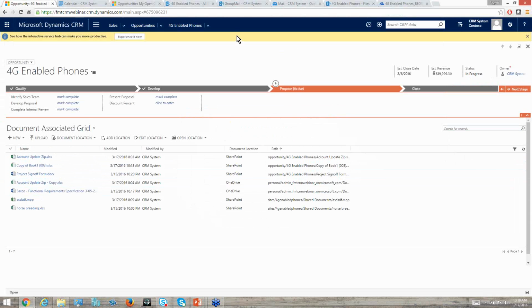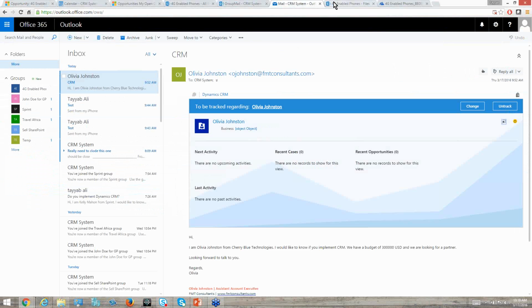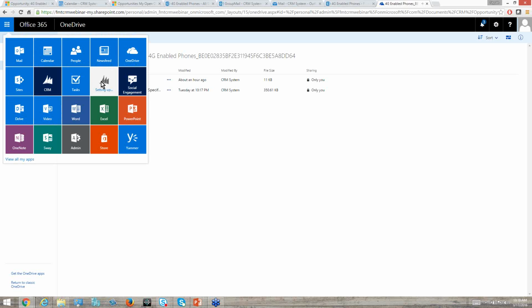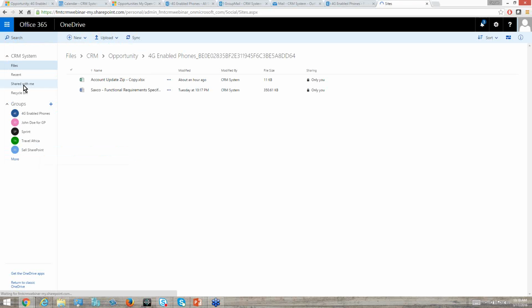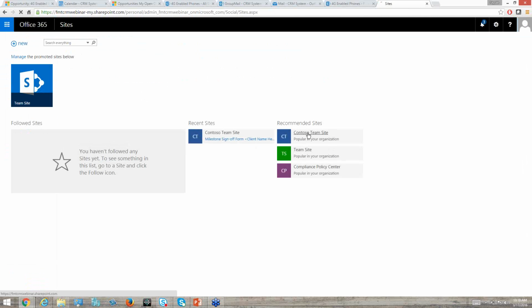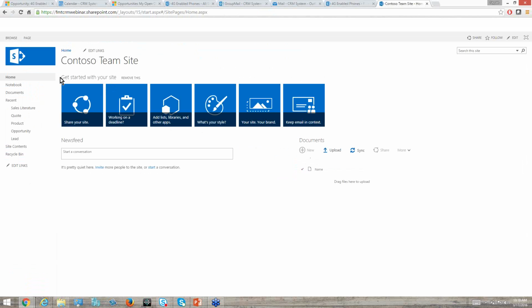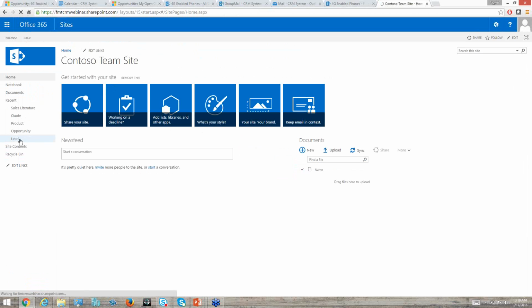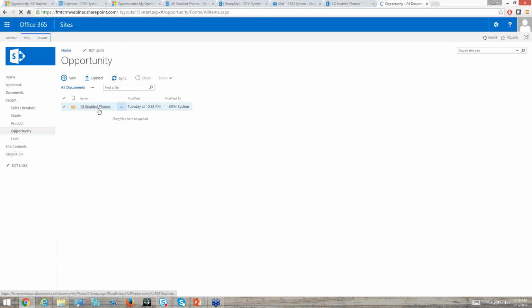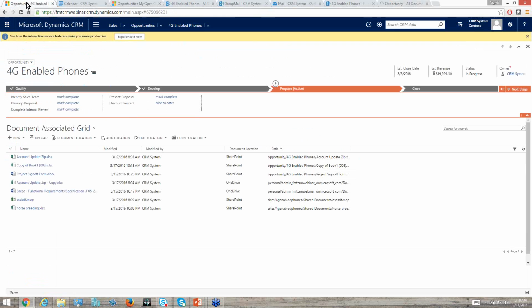But now if I go to my SharePoint, let me see. So I'm going to click on this, and I'm going to my SharePoint sites. And in there, I'm going to open up one of the Contoso sites that I have as part of this demonstration. So I click on that. And you will see that for each entity that I have in CRM, based on the integration setup, it has created a separate document library here for me. And if I click on this opportunity document library, this 4G enabled fonts is the name of the opportunity against which I am adding these documents.